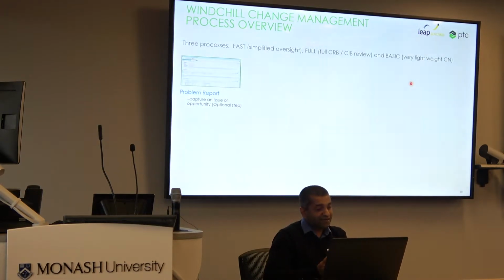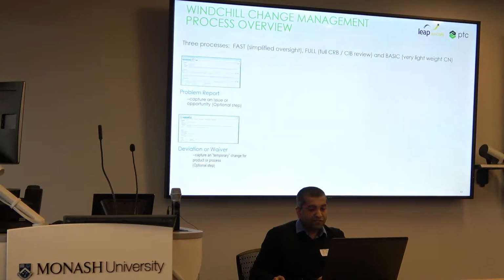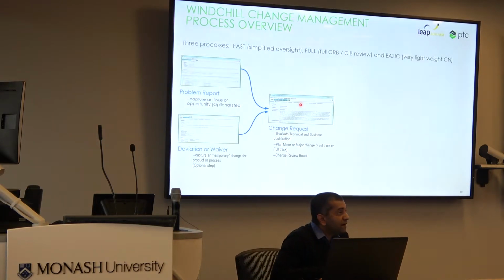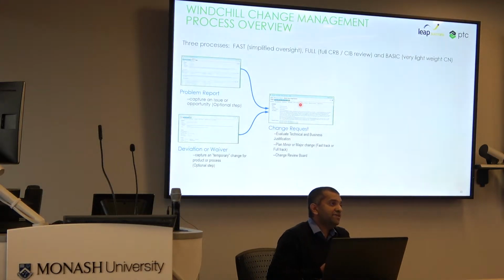Another thing is a deviation. What that means is a process deviation because of some special conditions. Both the problem report and the deviation will lead to a change request to the management. To the business, they say, here we go, there's a problem happening, so what do we need to do about that problem? Then the business can decide what needs to be done, whether we need to accept that change or we don't need to do anything. That is a change request.